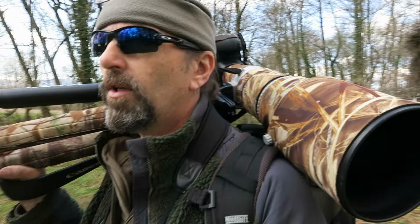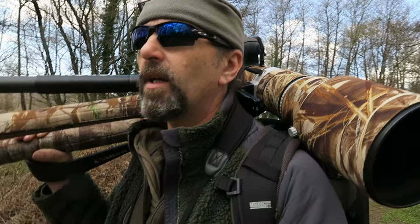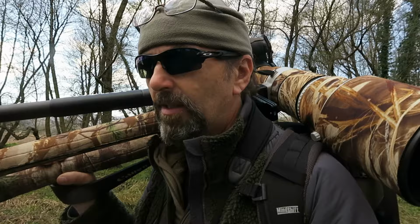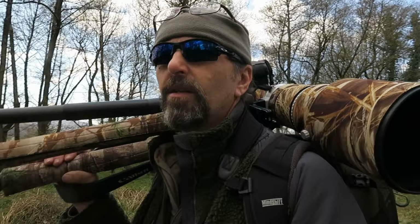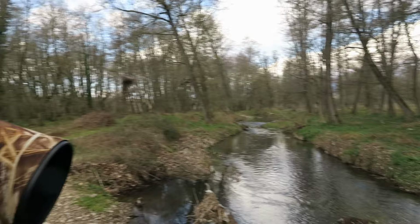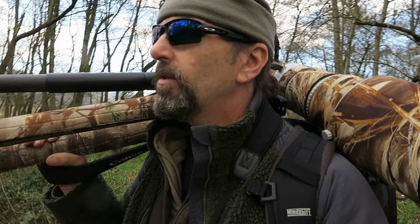So I've decided I'm going to go back down to the beginning, where most of the birds seem to have congregated, and probably find a spot to sit and spend an hour or two just waiting and seeing what happens in front of me, rather than me running around trying to stalk them. So you can see just how pretty it is here. Anyway, I'll catch up with you in a little bit when I've found a spot to camp out in for a bit.